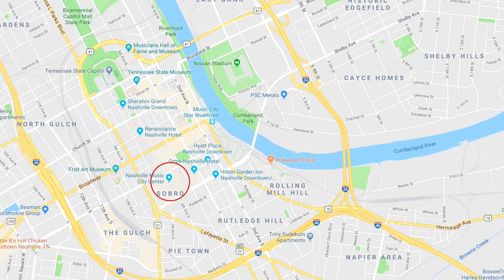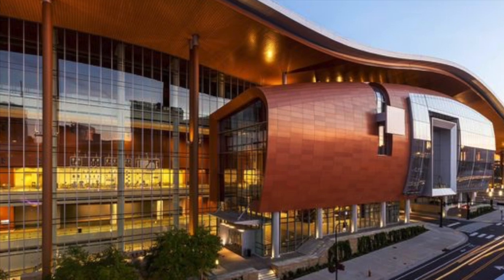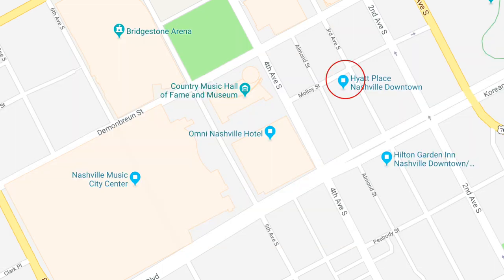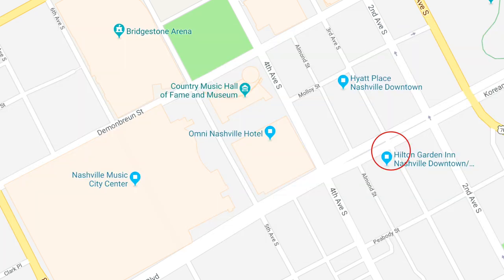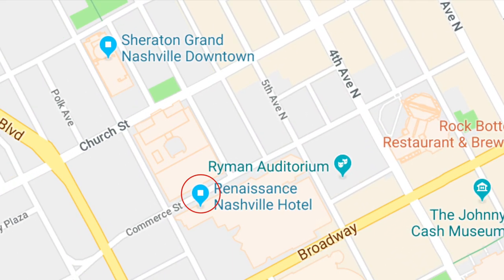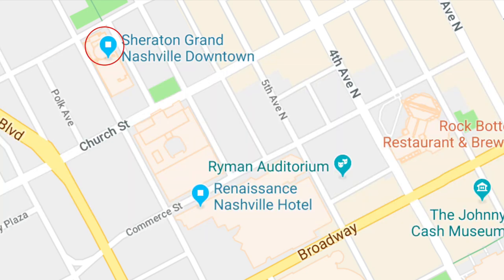So Quiltcon will be held at the Nashville Music City Center. Right next door is the Omni Nashville Hotel, the Hyatt Place Nashville Downtown, and the Hilton Garden Inn Nashville Downtown. And then to the north of the Music City Center, the Renaissance Nashville Hotel and the Sheraton Grand Nashville Downtown.